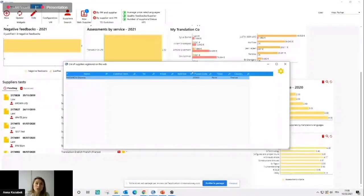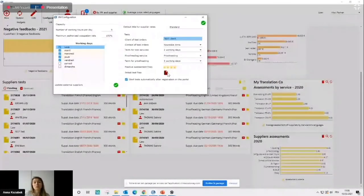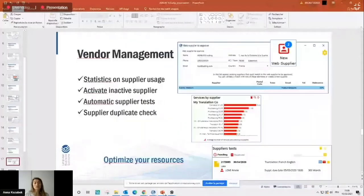LBS will check if there is no other profile who is very similar, so to avoid the double registration. And once it's done, you don't have anything to do because LBS will create for you automatically test order, as you can see here, and will send all the test files to the supplier based on what the supplier said in the portal, what kind of topics he specialized in. Okay, so you can configure as many test files per language or per topic as you want. And after they are sent automatically, you can just wait for the job done by the translator. So with vendor management, you have all the statistics on supplier usage. You can activate your inactive suppliers. You will enjoy automatic supplier tests, and you will be sure that you won't register twice the same supplier.